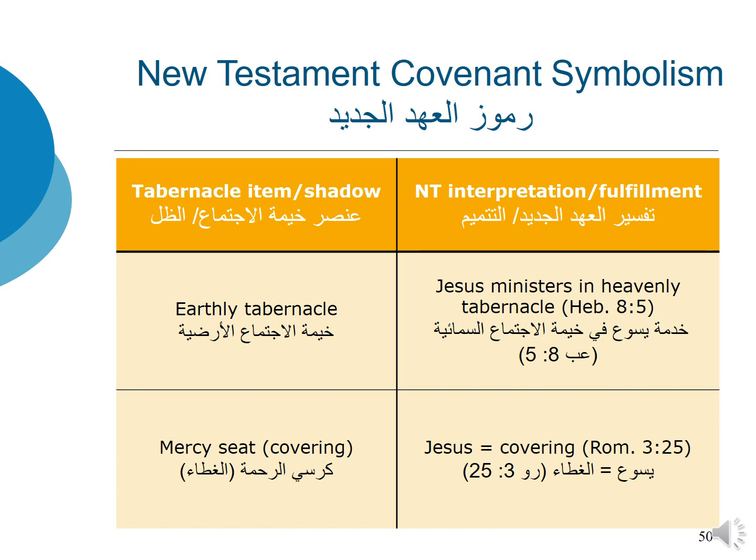There is symbolism in this New Testament covenant that is represented through Jesus. We also see symbols in the tabernacle being fulfilled in Jesus. So the tabernacle was just a shadow of what was coming through Jesus Christ. As you can see in this chart, the first thing we see is that the tabernacle was just an earthly tabernacle.